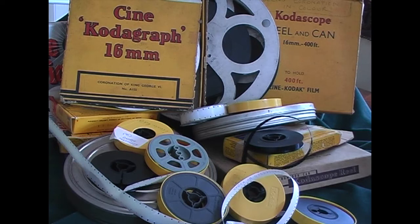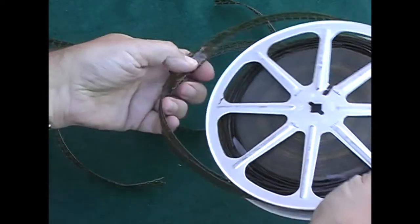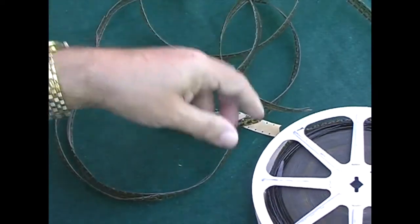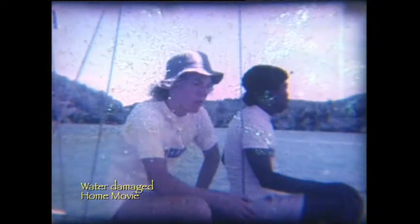Home movie stock, thankfully, is safety film, but the disintegration process is no different. One day it will just break off piece by piece in your hand, and at that point it can no longer be saved. Like the film archives, you are also in a race to save your images before it is too late.